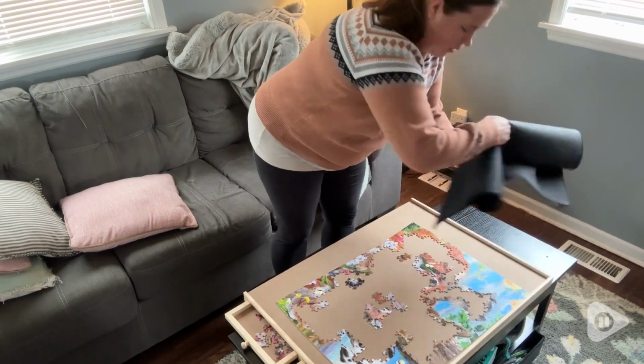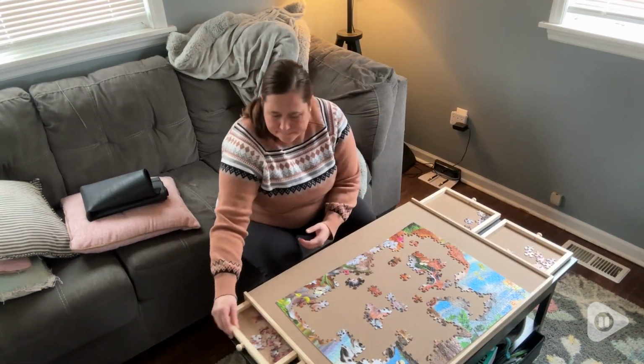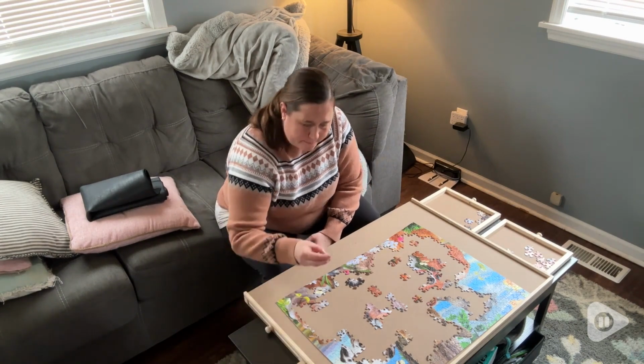Of course you do, because it's cold outside. Puzzles are amazing, and I'm a nice person, so why wouldn't you want to do a puzzle with me? This puzzle board has made puzzling so much fun.